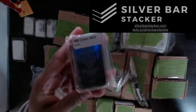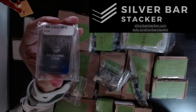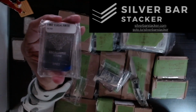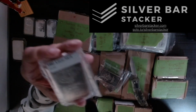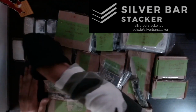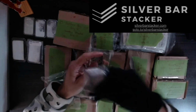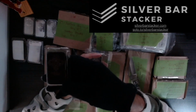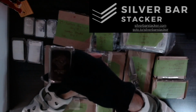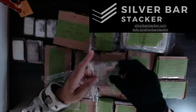That's a 1,000 minted bar. And so there's only 1,000 of these out there that exist with that 1982 date stamp, right? And this is actually in the original factory seal. So this is a very, very nice pickup of a 1,000 minted bar. And not only is that a 1,000 minted bar, but we've got two 1,000 minted bars in the same original factory seal again. So always nice to pick up a duplicate there.